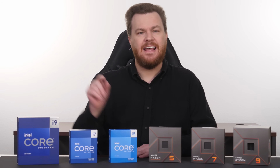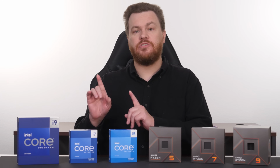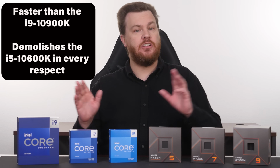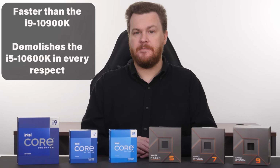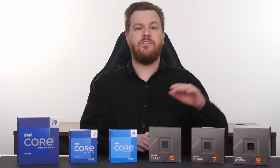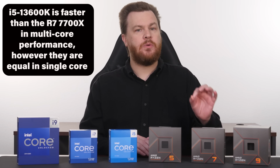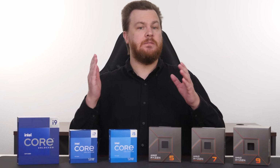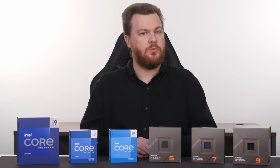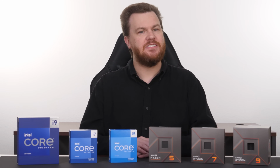The truth of the matter is the i5-13600K is faster than the older 10th gen i9-10900K in all respects. Single core, multi-core makes no difference. The new i5 is faster. It is also faster than the Ryzen 7 7700X in most respects. However, in single-threaded performance, sometimes the Ryzen 7 will win, sometimes the i5 will win. In multi-threaded performance, the i5 generally wins in everything. And with the new AMD discounts, they both cost about the same, except for motherboards and RAM, and we'll talk about that in just a minute.